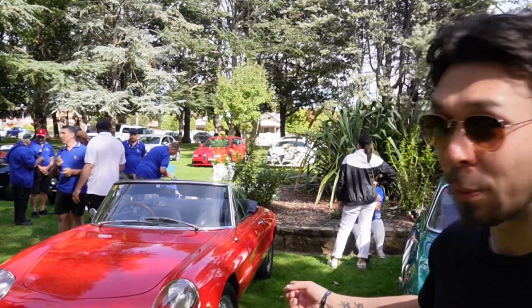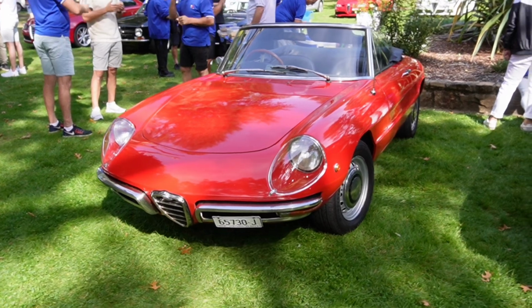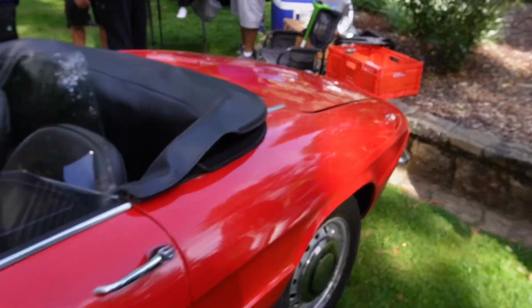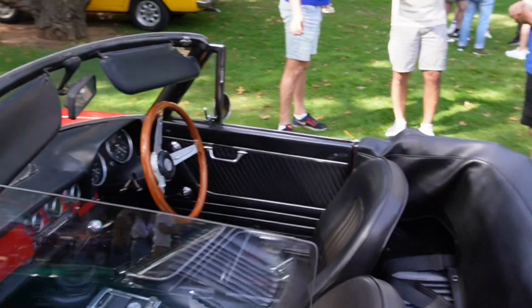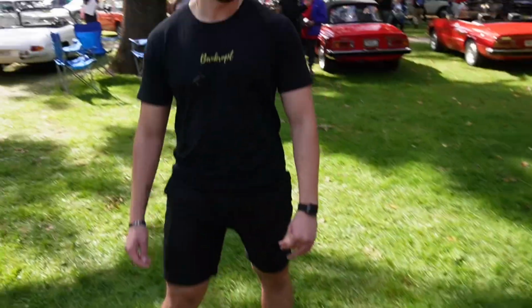One of the most beautiful convertibles from Alfa Romeo is the Duetto Spider right here. Isn't it just a really good looking car? Well, as I mentioned earlier, it's track time.